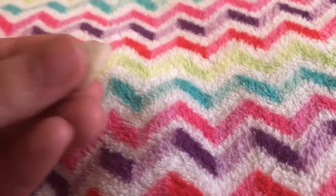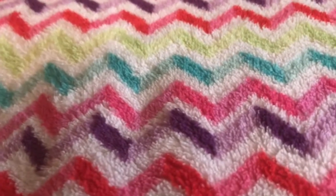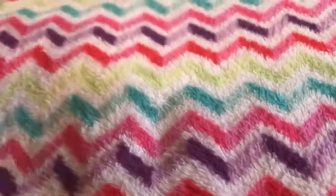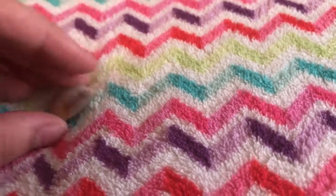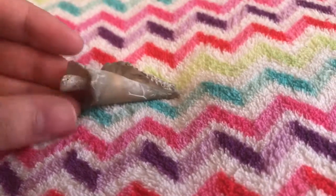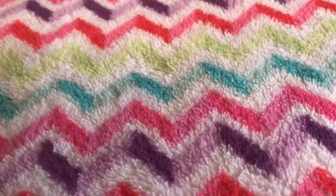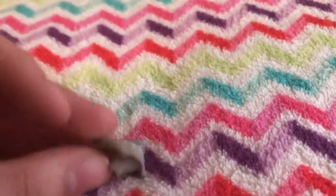This one's weird. I'm not exactly sure how I would describe it. It's a lot smoother than the other ones that look like that. This one's really nice, and it has a hole in it, so it'd probably make a really nice necklace. Here's a bigger one of those kinds of weird spirally ones. Here's another spiral one. This one's probably the most complete one I have.